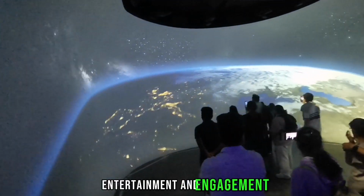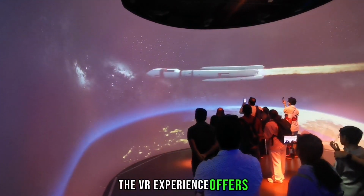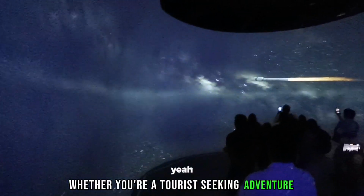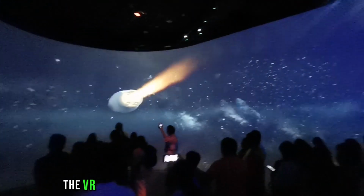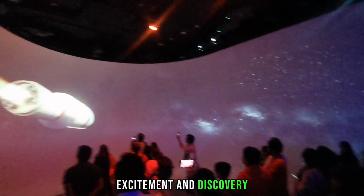Entertainment and engagement beyond education. The VR experience offers entertainment and engagement for visitors of all ages. Whether you're a tourist seeking adventure or a local interested in exploring your city from a new perspective, the VR experience at the Dubai Frame promises excitement and discovery.